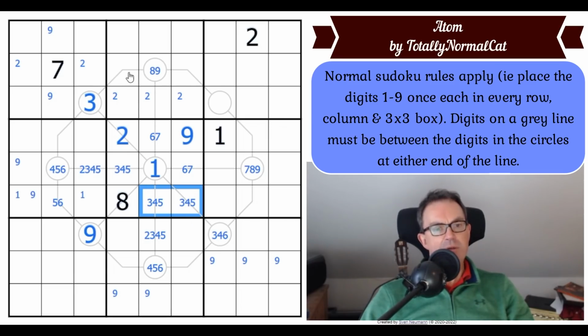So the pressure now is not on this digit, but probably on this digit. Which can't be 4 anymore. Yeah, because this wouldn't have a value. So this is 5 or 6.